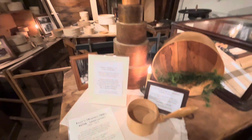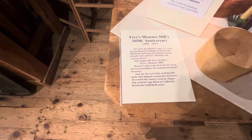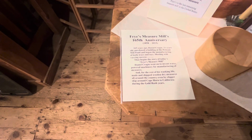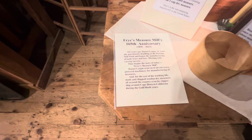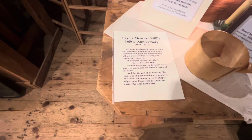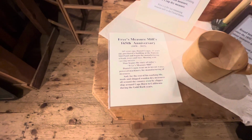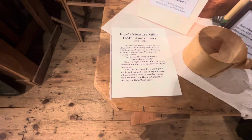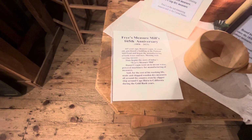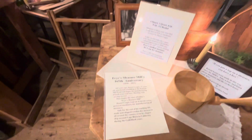Beautiful. So we found some really good information here. Daniel Cregan, at 21, purchased the building and began manufacturing knife trays and toys, meeting with various success. The beginnings today are the story of Fry's measure mill. Daniel Cregan went on to invent water-powered machinery for manufacturing. Okay, that's huge. For the rest of his life, he made and shipped wooden dry measures all around the country, by clipper ship around Cape Horn to California during the gold rush years.